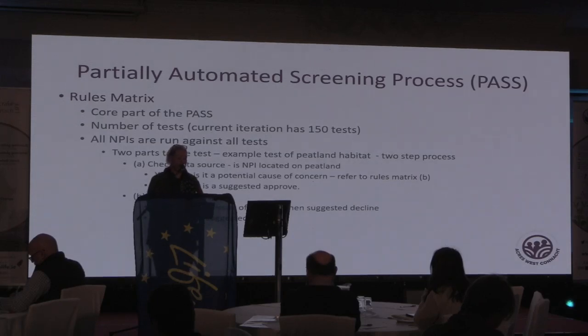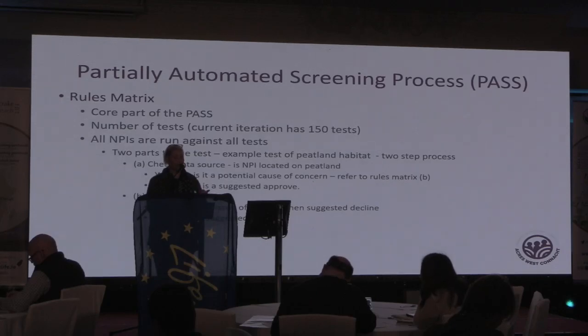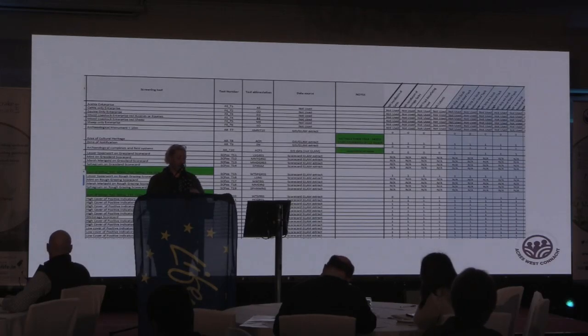And then you check the rules matrix. The rules matrix is made up of ones and zeros. If it comes back as a one, there's an issue, and it automatically goes to decline unless the project officer feels like it should be changed. If it's a zero, then you can approve it. And again, they just go through each of those actions to make sure they're okay. So that is just the very complex screening process that goes on in the background of each of the tests.